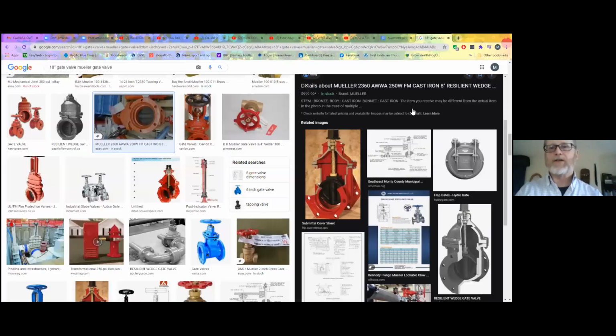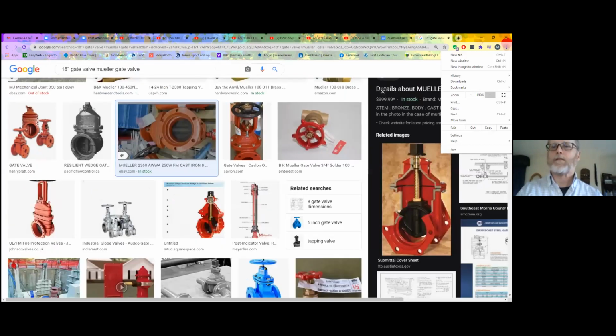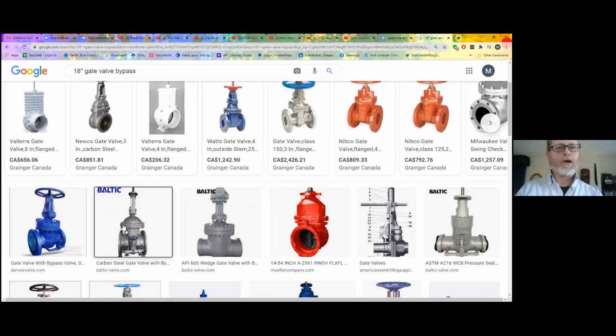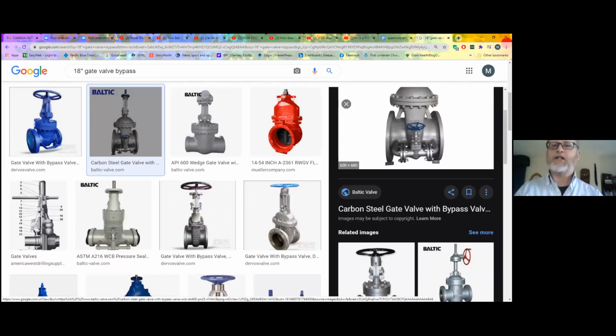So what we're looking at here is a cutaway of a 10-inch gate valve with the wedge. A bypass simply sits on either side of the valve, as I was describing, so that it allows the operator to equalize the pressure on both sides without damaging the valve itself. There we go, there's a bypass, finally. So you can see that this valve would be much easier to turn, and the tap is on the upstream and downstream side of the gate.